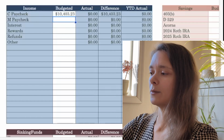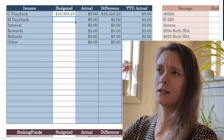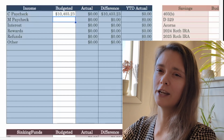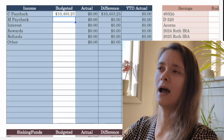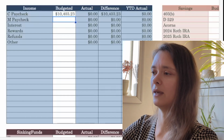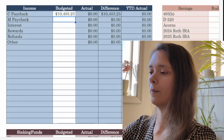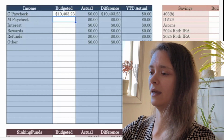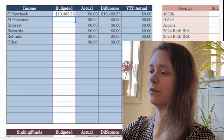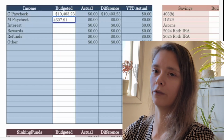And then for my husband's paychecks, he's not expecting a raise until sometime maybe in January, so it would hit after the end of January. So we're expecting his paychecks to be exactly the same as they have been in December. And this will be just his take-home pay that hits our joint account, $4,607.91 for both of his paychecks.